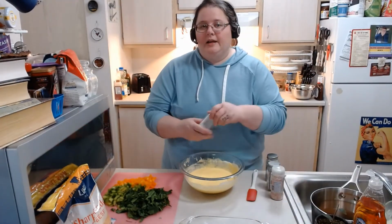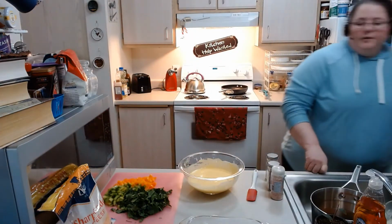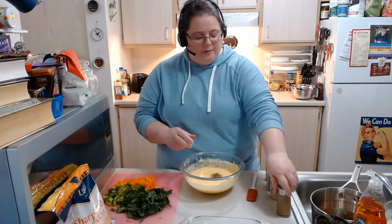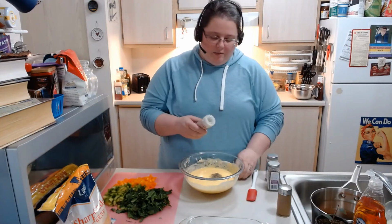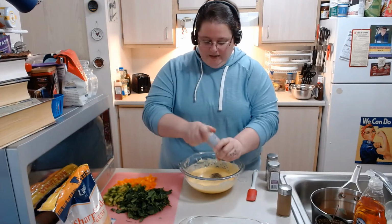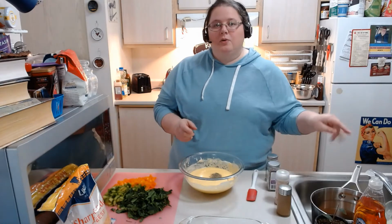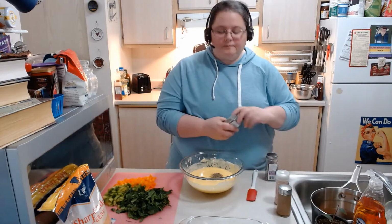Now, this is where you get to add some salt and pepper. I like pepper, so I'm going to put about 1/2 teaspoon of pepper in. Salt, I can put some in, but if you're watching your salt intake, put less in. And then if you've got a guest that wants a little more, they can add some salt to the top of theirs. So I probably did about 1/4 teaspoon of ground salt in there.